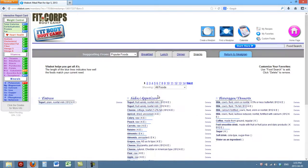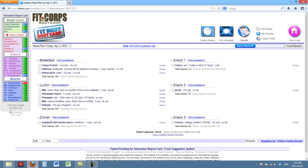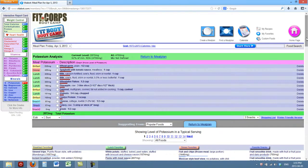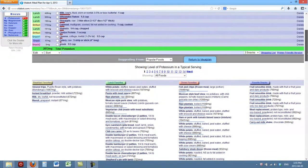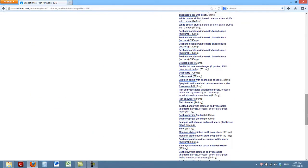Our snack 3 of the day. You still got that yogurt. Do you like apricot or cottage cheese? Cottage cheese. Cottage cheese is great because there's a lot of protein in it. Maybe a half a cup. Sure. Okay, let's add that. And we're getting better, but we're still having that problem with potassium. Let's figure out what's going on with potassium. No, we don't want to have any of this stuff here. A lot of this stuff isn't working for us as far as potassium goes.